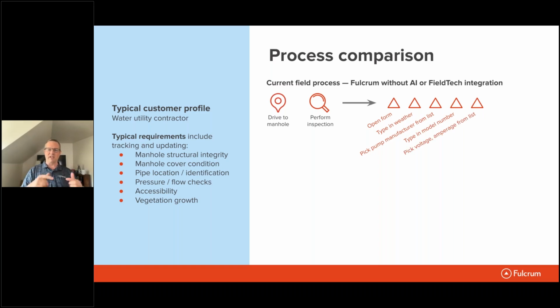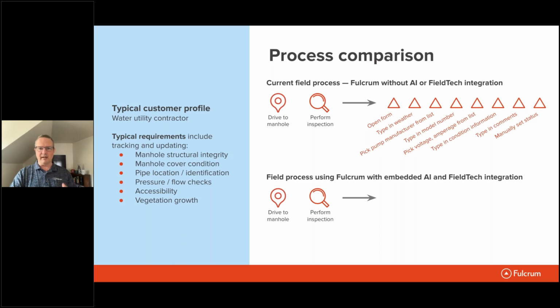They pick the voltage and the amperage from a list. Pick lists are always better than typing if you're going to do this kind of thing because it standardizes the data more effectively. They may type in some condition information, comments, that sort of thing. And then when they are all done, they will manually set the status of that inspection from inspection required to complete. When we talk about adding in field technology and AI, things get incredibly much simpler.